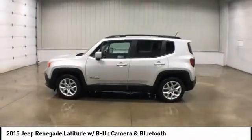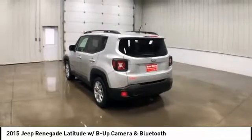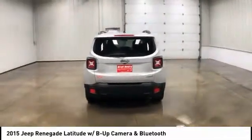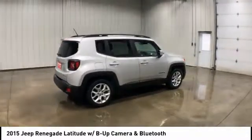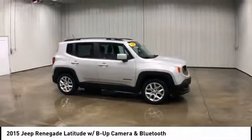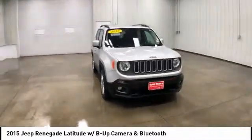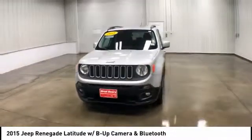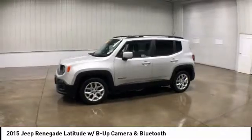Stop by and take a look at the 2015 Jeep Renegade. The Jeep Renegade offers full-size capability built in a smaller SUV. The Jeep Renegade is an incredible combo of smart technology, cool colors, and innovative materials. It has a capable command center with the tools you need for discovering everything that's out there, and is priced below $15,000. This vehicle has less than 40,000 miles.